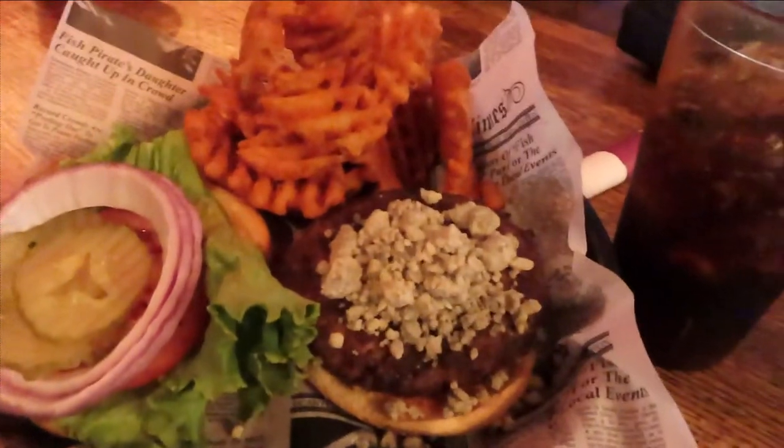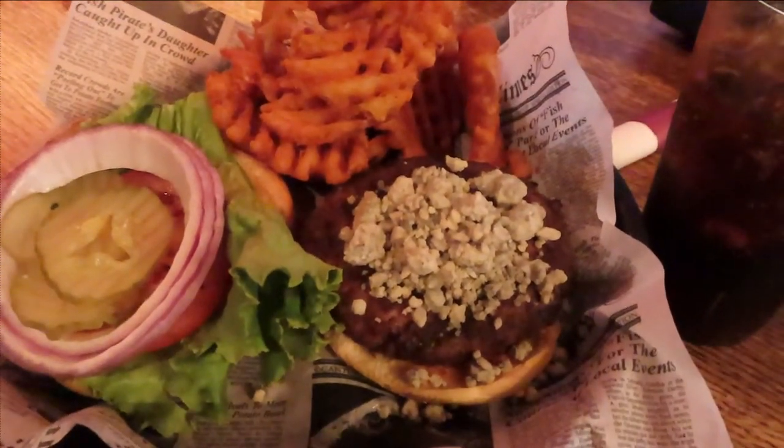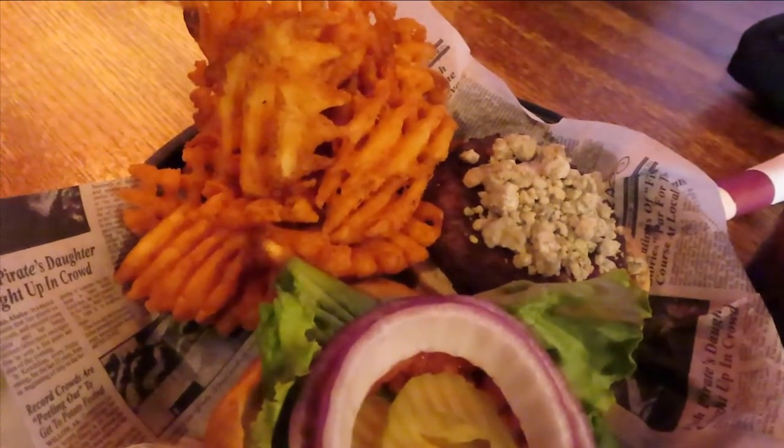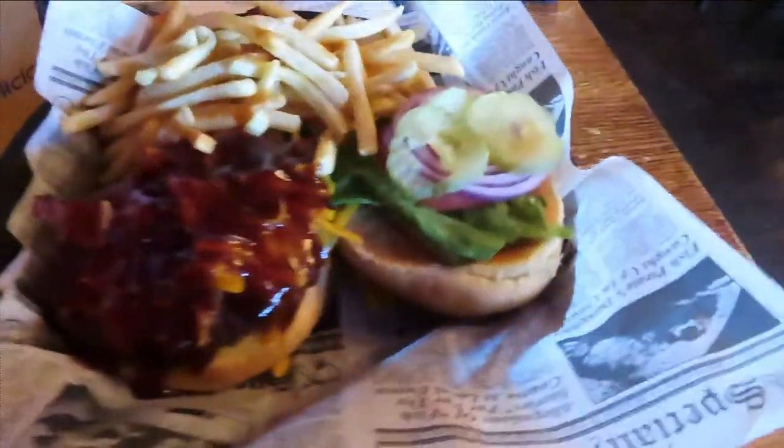The Gulf Coast mom got blue cheese. Gross. Not a blue cheese fan, but that's okay. We'll still love her anyway. And then seasoned waffle fries. And all of their burgers come medium well automatically, or you can ask for them at a different temperature.